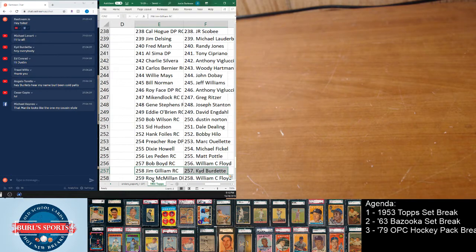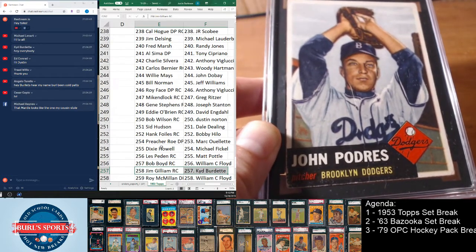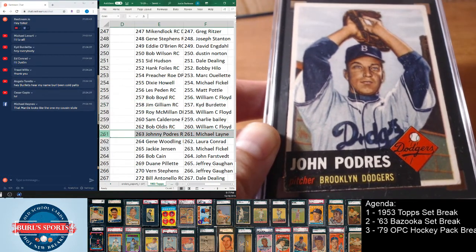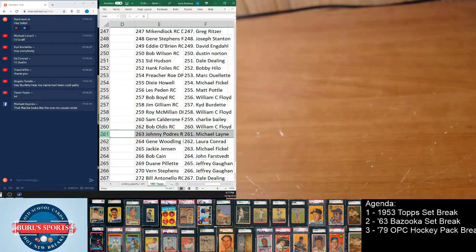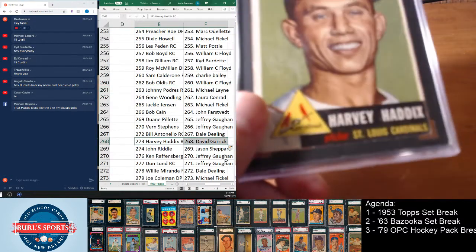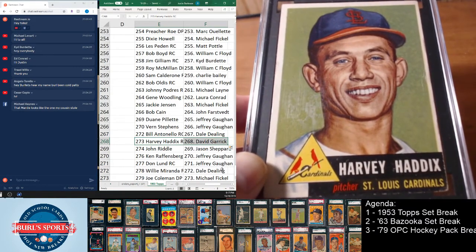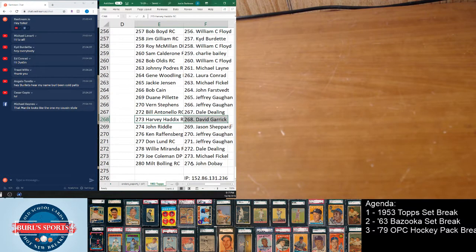Another tough card, if you ever built this set, is the John Padres, and it's 263. And that goes to Mike Lane. It's SGC 3 on this one. And then the last card we'll look at is Harvey Haddix, which goes to David Garrick. SGC 3 on him as well. So again, lots of these high numbers are worth the price of admission, so don't just chunk them in your comment box at your next show. Do make sure you check what you got.